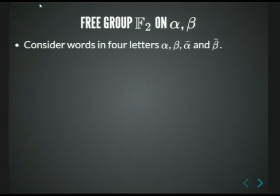So we'll consider words in four letters: alpha, beta, alpha bar, and beta bar. The bars are inverses. When you deal with them a lot, putting inverses on top becomes confusing, so you're forced to put bars on top. Because it's a group, it's forced to have inverses for alpha and beta. So that's all we start with.